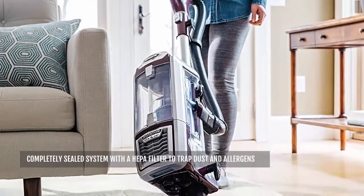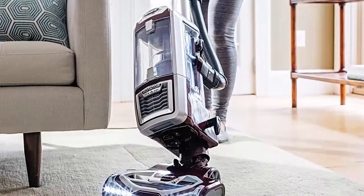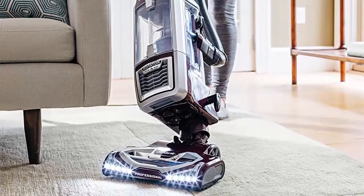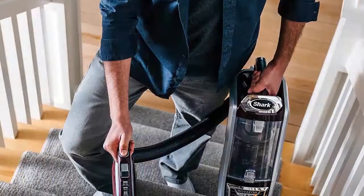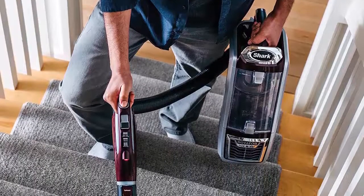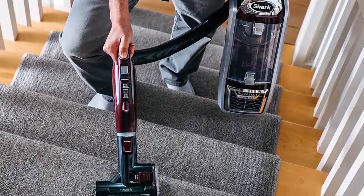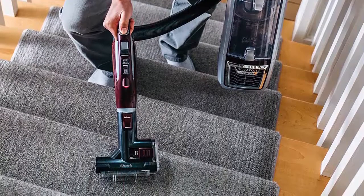sealed system with a HEPA filter to trap dust and allergens. The fingertip controls allow for easy powering on and off and quick transition between hard floor and carpet mode. The dust-away hard floor attachment is perfect for picking up debris of all sizes and dusting your bare floors, while the True Pet motorized brush gives you deep cleaning power in the palm of your hand.